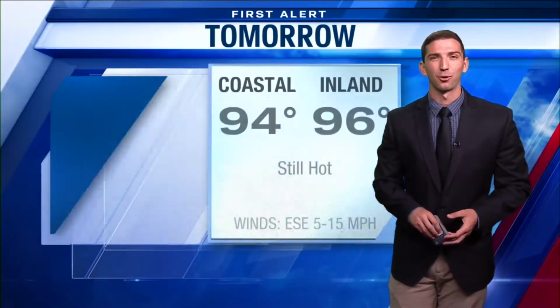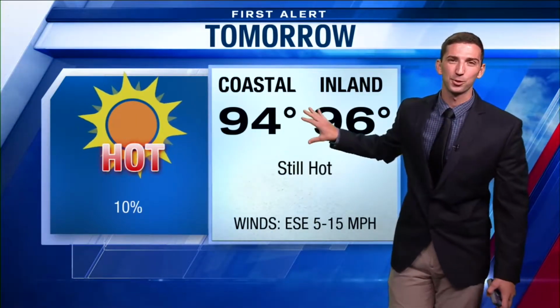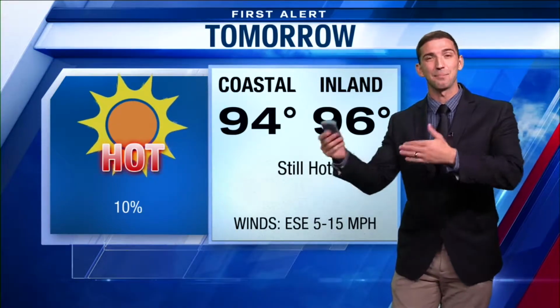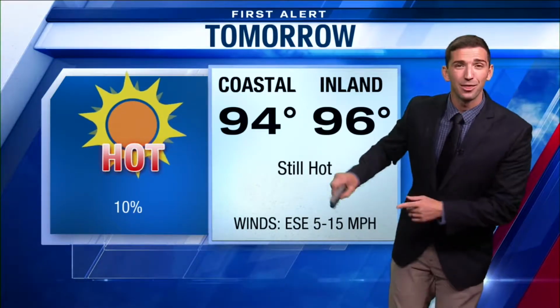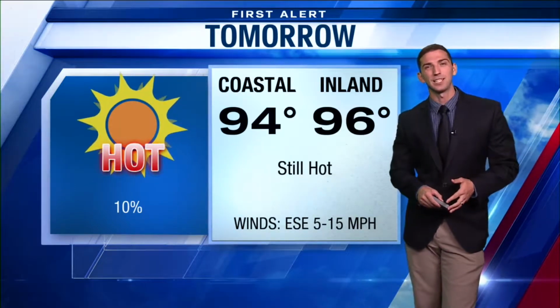Around the region at the current moment. Tomorrow, well, we'll just put it on repeat. We'll do it again: 94 for coastal areas, 96 inland. Some locations may reach 97, 98, maybe even 99 degrees. And if we do get to 99, that will be a record tomorrow, so keeping an eye on that. The wind, again, out of the east-southeast at about 5 to 15 miles per hour, so a slight breeze.